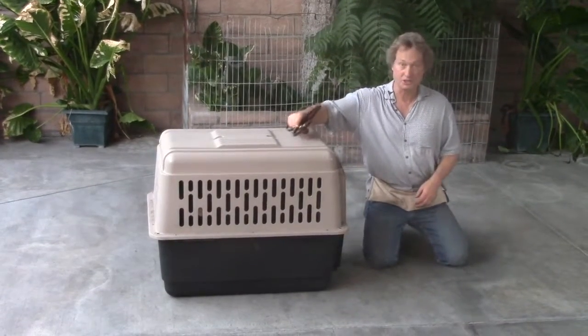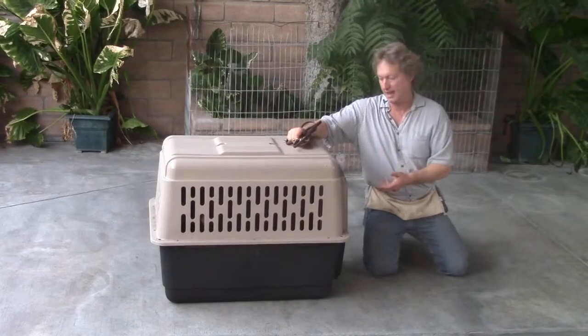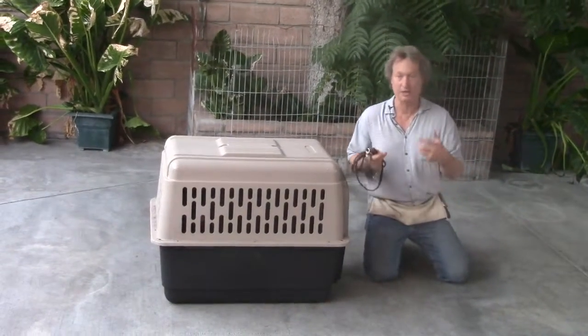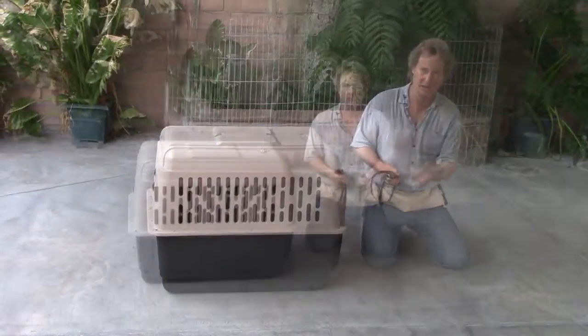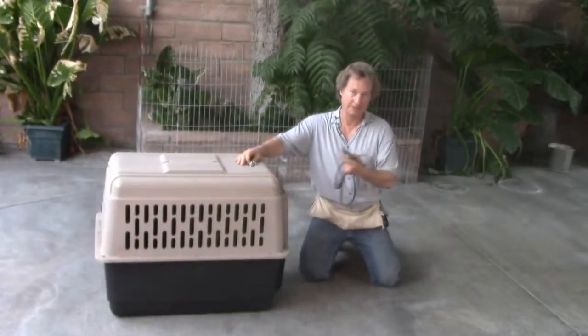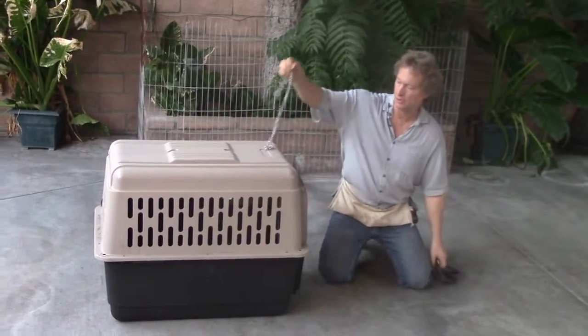And that's why he loves his crate, and that's why you want to keep doing that, because you always want him to see your hands coming. You always want him to look forward to that, look forward to you putting the collar on, taking it off. When you take him out of the crate, and let's say we're going to take him for a walk out on the street, I'll just do the whole routine.